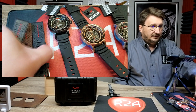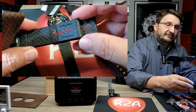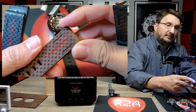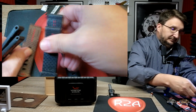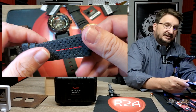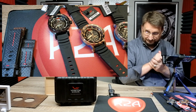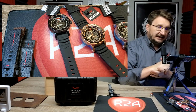And then they each have Italian vegetable dyed straps, and they are amazing. They look kind of like carbon fiber, at least that's my interpretation of the way they did this. It's a carbon fiber kind of look, especially in this one with the red. It just pops. So they come with a beautiful leather strap, a changing tool, and all of the other stuff that normally comes along with a Vostok-Europe.